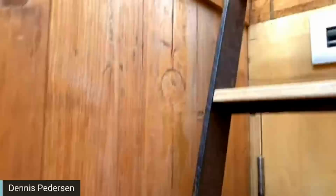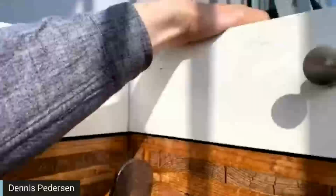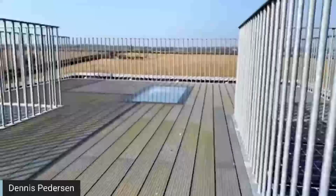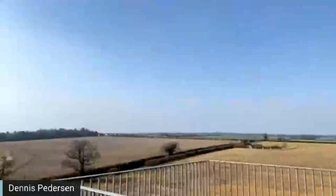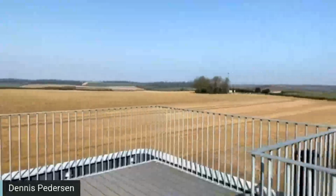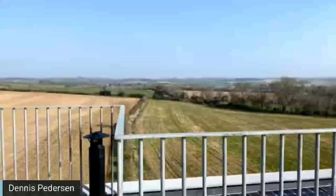Anyway, should we go? I'm probably going to run out of time in a minute, so I'm going to just take you onto the roof. You probably get a bit of wind noise from up here. There's your flat skylight and heavy ballast. Very heavy ballast. And the solar panels on the other side. And there we go.